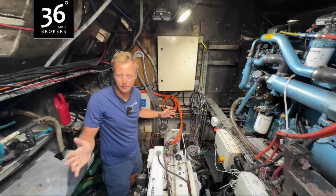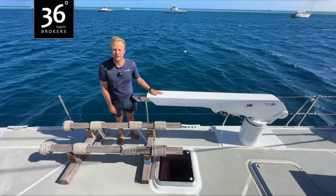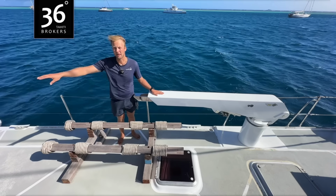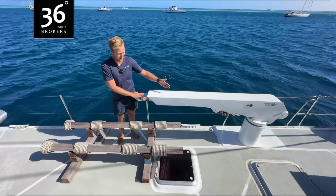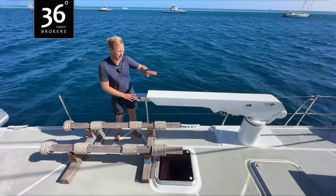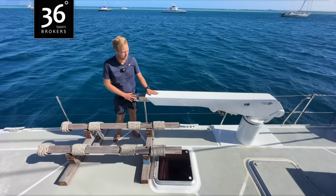I think that's it for now. On this side, the port side of the boat, we have mounted the deck crane. So for the big tender, we have the hoist system on the back, and this one is for the other tender. It's hydraulic and electric. You can pull it out and in, it can go up and down, and it can turn all the way around. So it's all controlled by a remote.